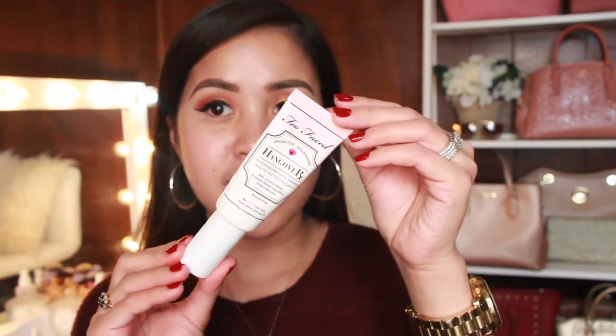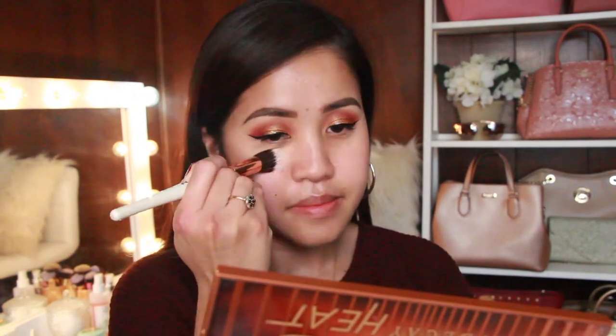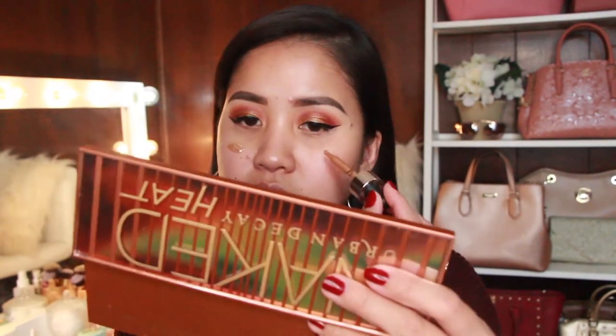Okay, starting off with the face, I'm gonna be using my Hangover Primer from Too Faced. I'm gonna be trying out the new Cover FX in the shade Nova. I'll be using this under my foundation today and we'll see how I like it.